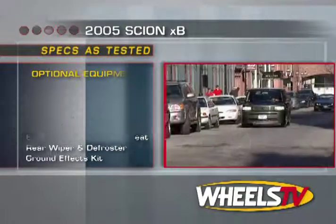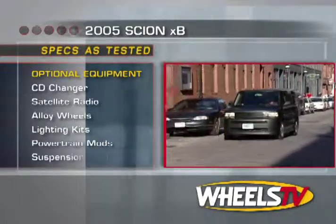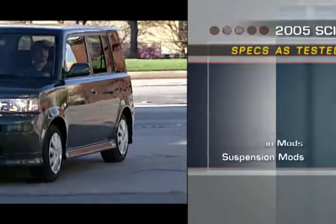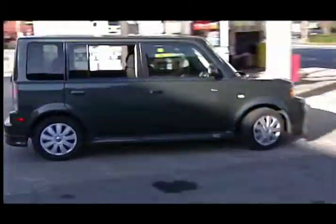With at least 40 dealer-installed options, including a CD changer with an illuminated head unit, satellite radio, alloy wheels, and a lighting kit for the footwells, it's safe to say that finding any two Scions to be completely identical may be fairly unlikely.